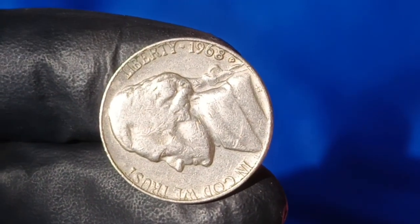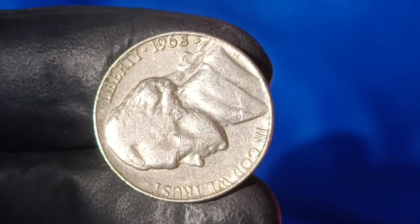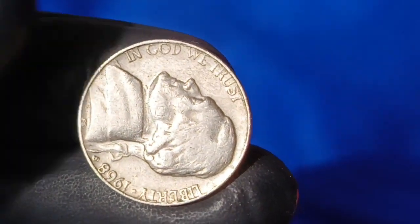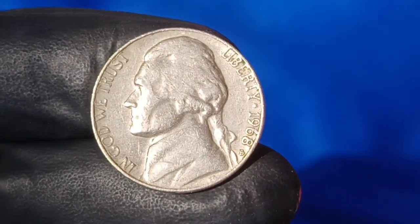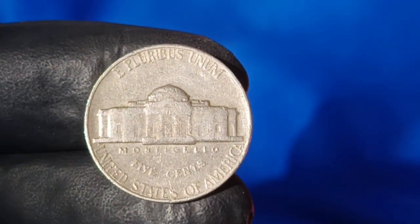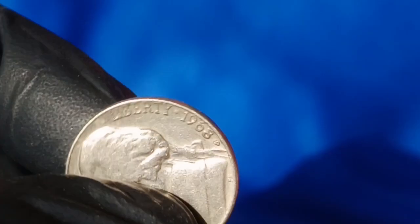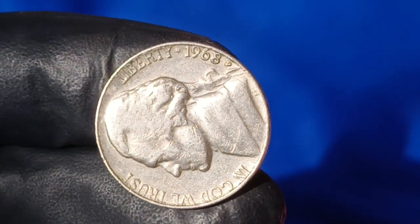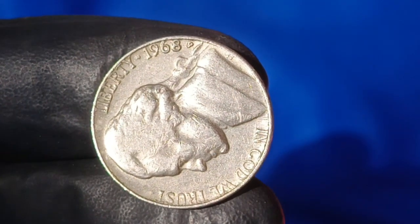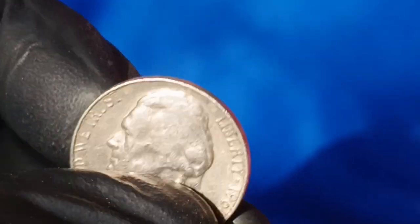A hypothetical 1968 D double die obverse, DDO, with pronounced doubling on Jefferson's profile, the date, or the inscriptions, "In God We Trust," and "Liberty," could be a game-changer. If such an error were discovered with clear, dramatic doubling, say, a doubling so sharp that it rivals the famous 1955 double die Lincoln cent, it could command millions at auction, as collectors prize these visually striking errors. While no widely documented 1968 D double die nickel currently exists with a $20 million valuation, the potential for an undiscovered specimen with extreme doubling cannot be ruled out, given the mint's history of producing such errors.